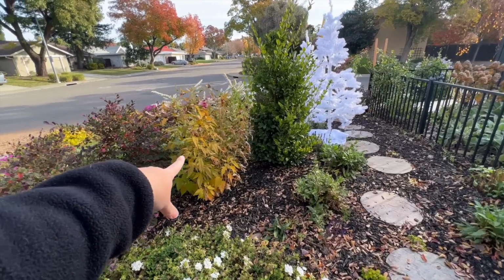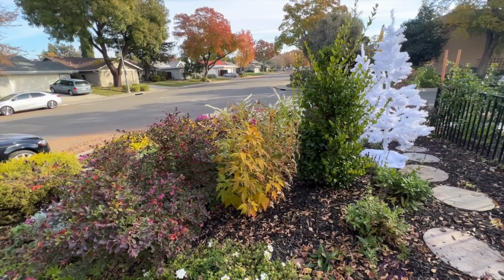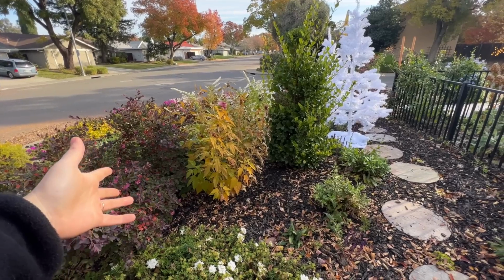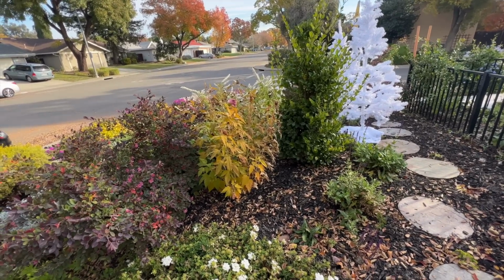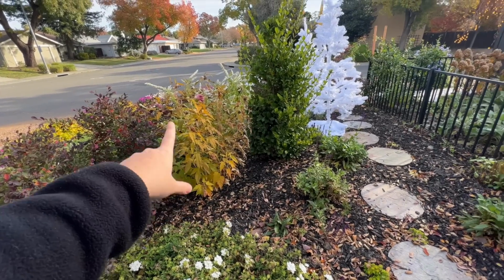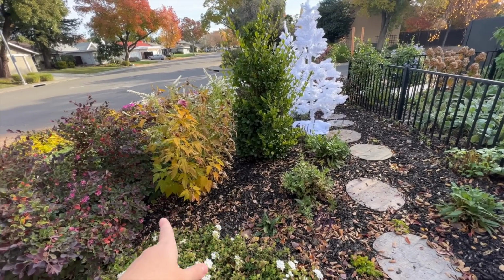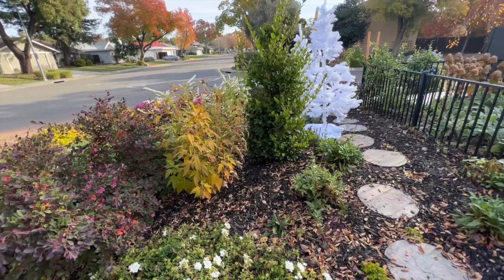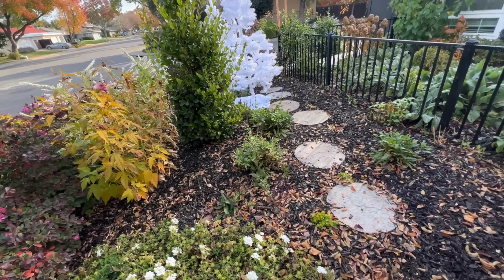Right behind here, I have my hardy hibiscus, my Summerific hibiscus. You can see it's done. I will probably come in and cut that back today or tomorrow. It did beautifully. I love it. I moved this from my backyard to my front yard this season, and I think that this is absolutely the perfect place for it. So I'm definitely going to leave it there.